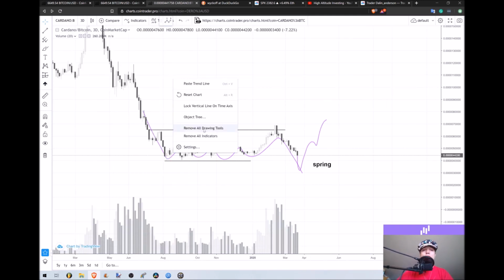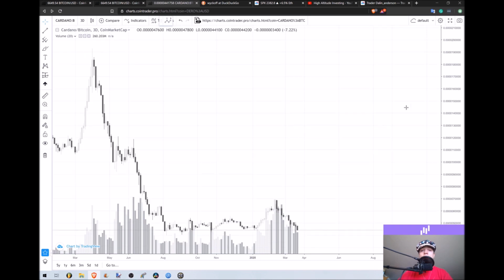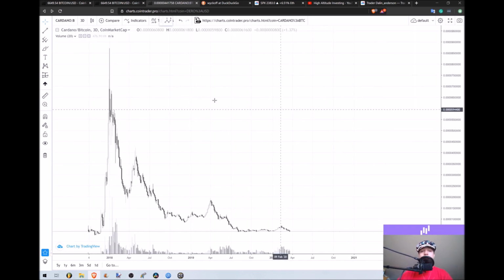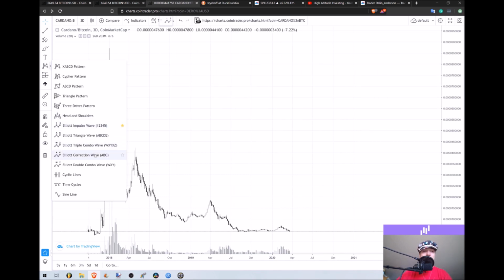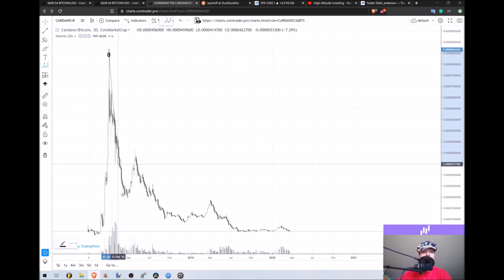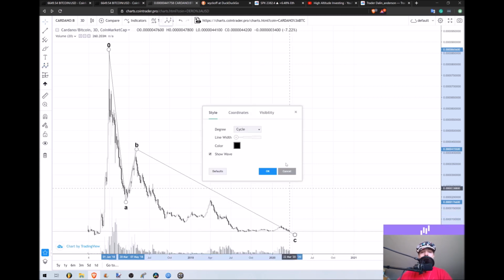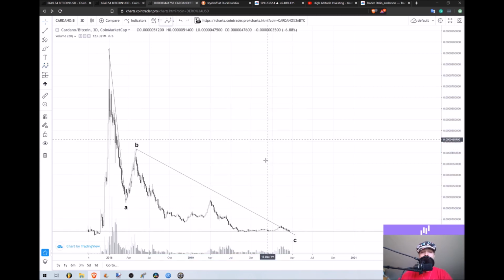If you actually zoom out with ADA and go into the very, very biggest time frame, you can see ADA has been in a very, very large correction since 2018, along with many of the other altcoins. But this correction is healthy and is an ABC correction. I believe we are just finishing that final wave inside of the B to the C wave.